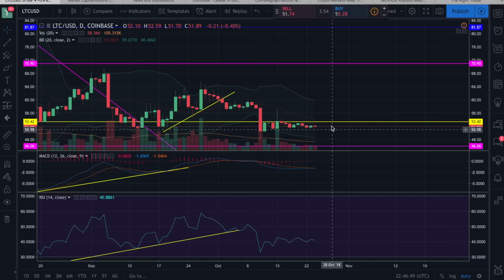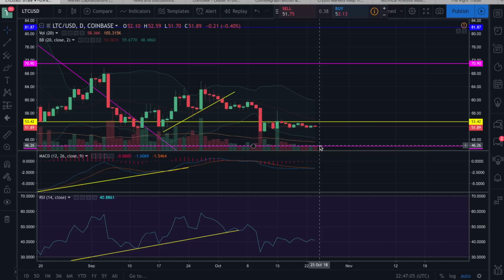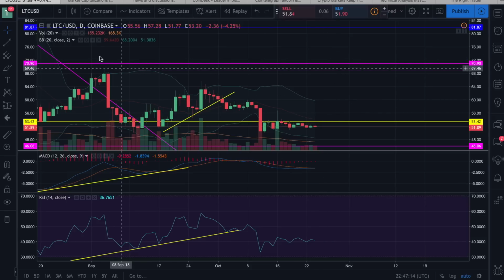So Litecoin is right below its support level of $53. Of course, it would be ideal to get back above that. It would just be a better, more stable area. I think that can happen in the next few weeks. What we really just don't want to see is a move back down to $46 or below, right? That's really what we want to avoid, and the best way to do that is already getting back above $53, which would then allow us to move higher in our next range, all the way up to $70.